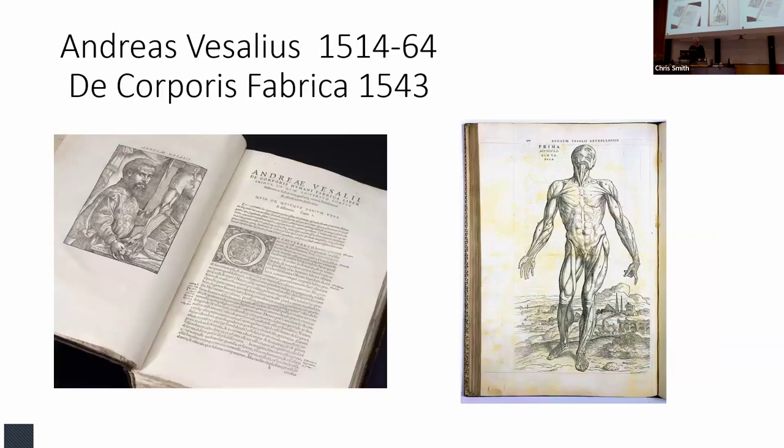Andreas Vesalius did quite a lot of dissections and published, I think, probably the first textbook of anatomy in 1543, which was called De Humani Corporis Fabrica. And in his book, there are beautiful anatomical drawings, as you can see on the right-hand side here.